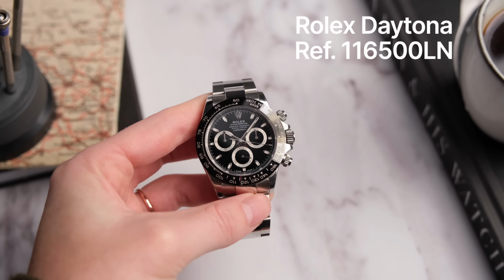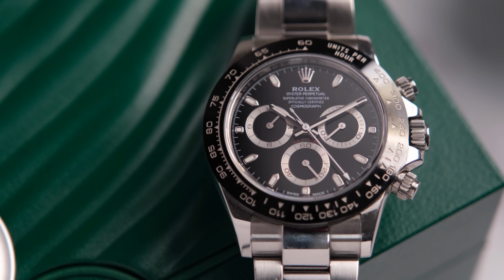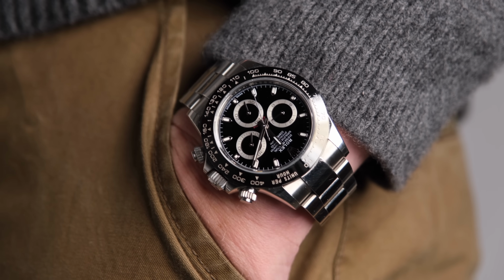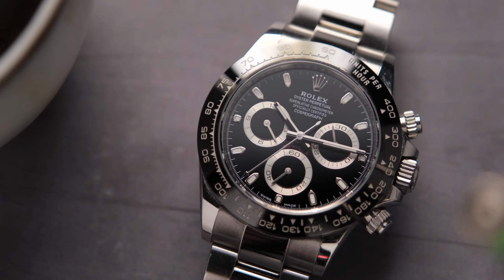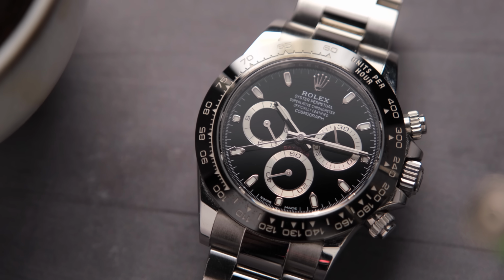This is my personal Rolex Daytona 116500 LN. I bought this watch back in August 2021, and this is a watch I've had a slightly complicated, weird relationship with. On the one hand, I absolutely love it. This is my grail Rolex, the Rolex I never thought I'd own. I never thought I'd get the call on this. I just thought it was a pipe dream.